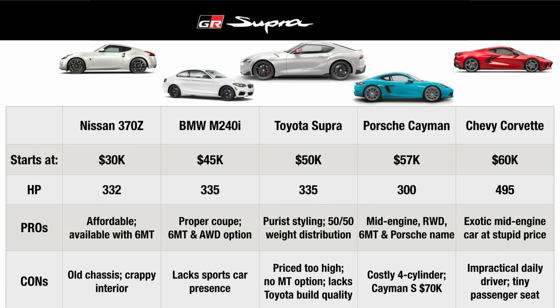Moving on to the Cayman, this is a mid-engine rear-wheel drive vehicle, also offered with a manual transmission, and of course it's got the Porsche nameplate. However, $57,000 is only going to get you a 4-cylinder 300 horsepower engine, which is more than adequate. But if you really want to compare apples to apples, you have to step up to about $70,000 to get the flat 6.